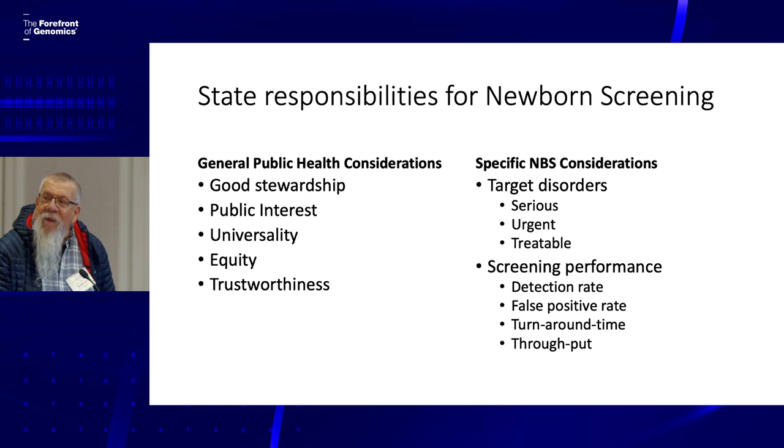And as a universal program, it also applies to everybody, regardless of race, ethnicity, socioeconomic status, insurance coverage, anything. It always happens. And a part of that is that the state program needs to be a trusted partner in the process. And when we come to genomic information, this becomes its own kind of challenge. For newborn screening, the choice of disorders is really important.